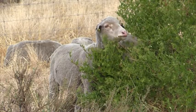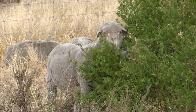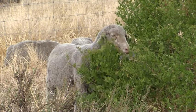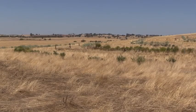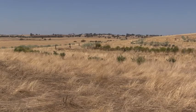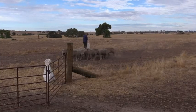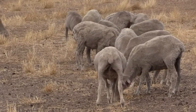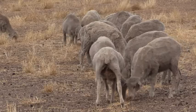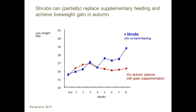I think when you look at the productivity that you can get from a shrub-based system, and by that term that's the native shrubs with the pasture interrow, thinking of that as a whole, at a time of year where there'd be a lot of hand feeding, a lot of money spent on supplementary feed and a lot of time spent hand feeding livestock, we've been able to show quite respectable and often impressive weight gains at that time of year that would be starting to resemble what you'd otherwise be expecting in spring.